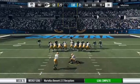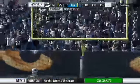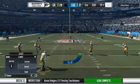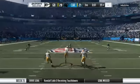Boy, it's nice to have that big, reliable target you can go to each and every time. A lot of people see that position as a fallback. Throw it to them when all else fails. Not at all. This guy can make plays, and that's exactly what he just did. Yeah, play here for a touchdown. Crosby on now to kick it away.